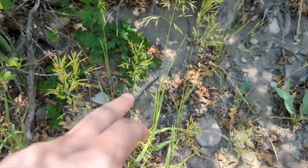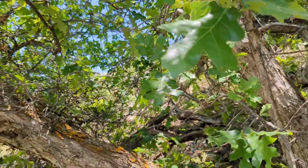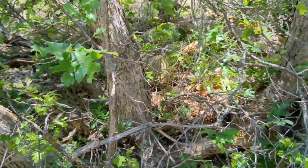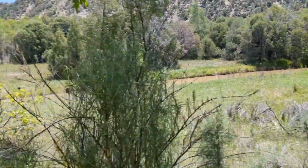So is that the Gambel Oak? I don't think so. I think that might be the Gambel Oak. That looks more like an oak leaf than that does. So yeah, common sense would dictate. Again, Durango River. Let's get a little bit closer.